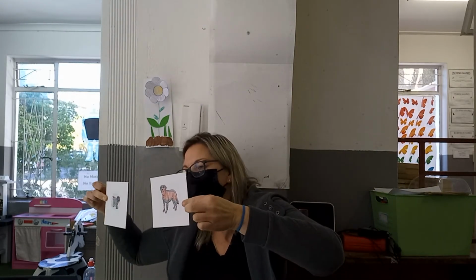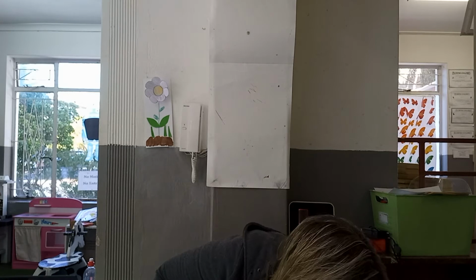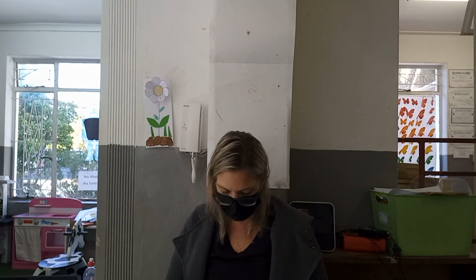Oh, here comes a super easy one. A dog and a baby? Puppy. Dogs have puppies. Are puppies born or do they hatch? They are born. Here I have a mommy hen and she has a baby. Chick. Not chicken. Chick. This is a chicken. This is a chick.